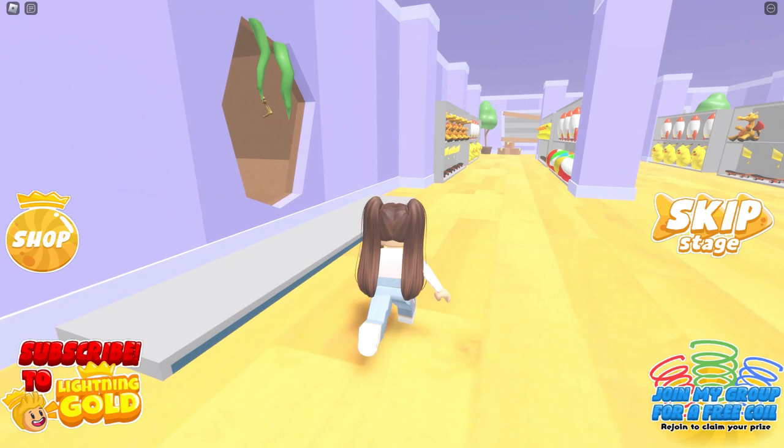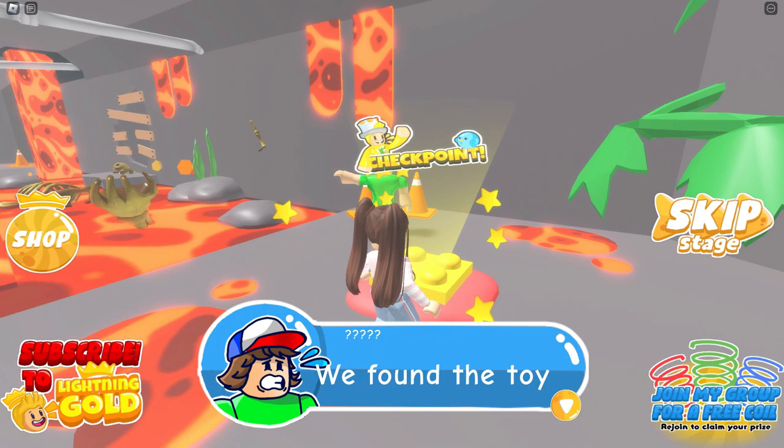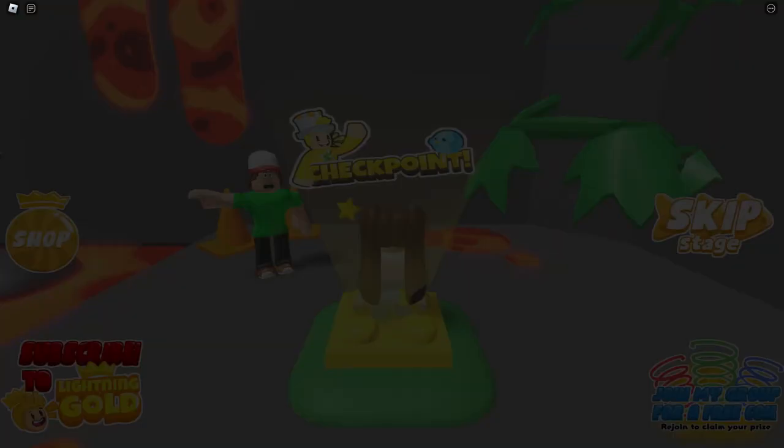Why is there just dead things? Oh, there's like a skeleton. We found the toy store secret cave. Hop on the fossils to get across. Oh, these are fossils. These aren't fossils. These are stones. What are you saying?